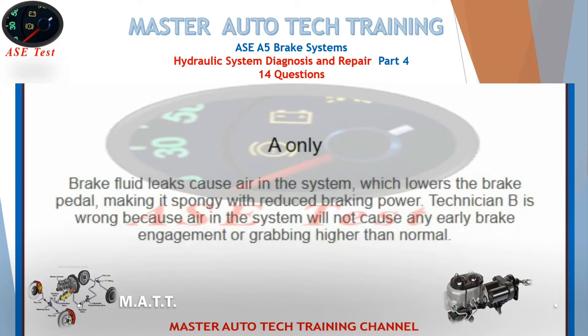A only. Brake fluid leaks cause air in the system, which lowers the brake pedal, making it spongy with reduced braking power. Technician B is wrong because air in the system will not cause any early brake engagement or grabbing higher than normal.